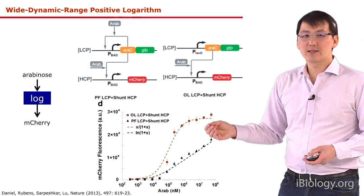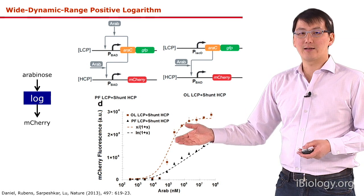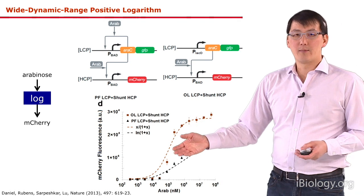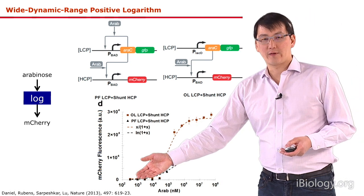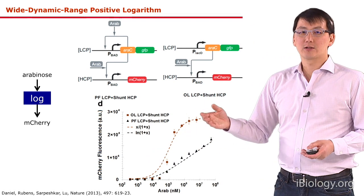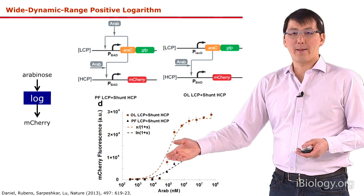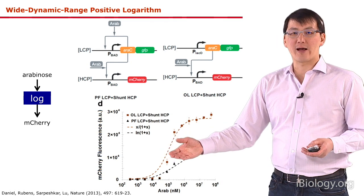And so when we do this, we have the circuit input-output transfer function as shown here in the red dashed lines, where you start off in a low state, and then the more arabinose you add, you quickly get a switching from low to high. So this is a pretty digital circuit because the switching from low to high happens over a very narrow range, over about an order of magnitude of the input.